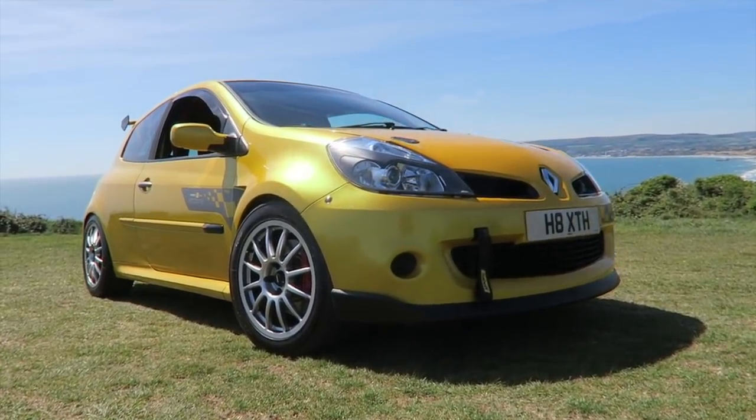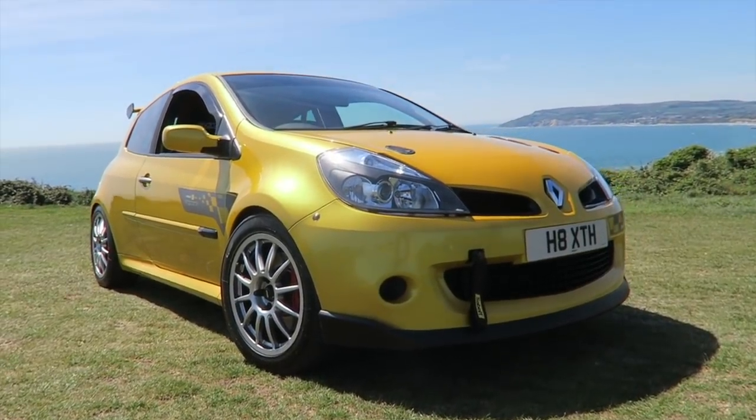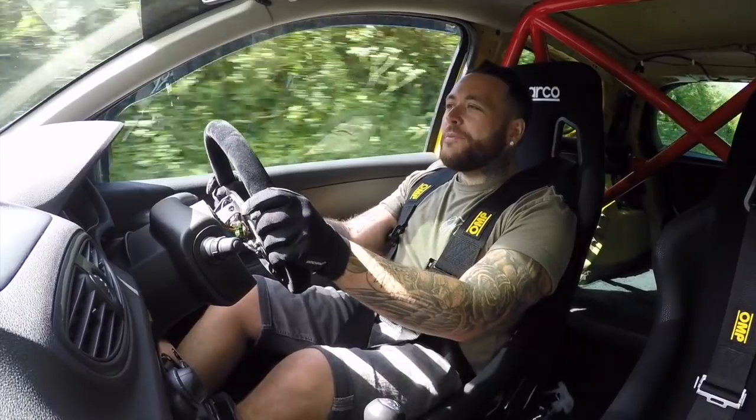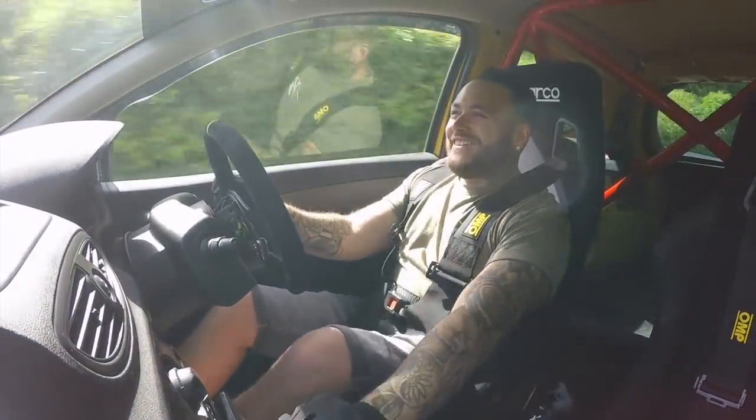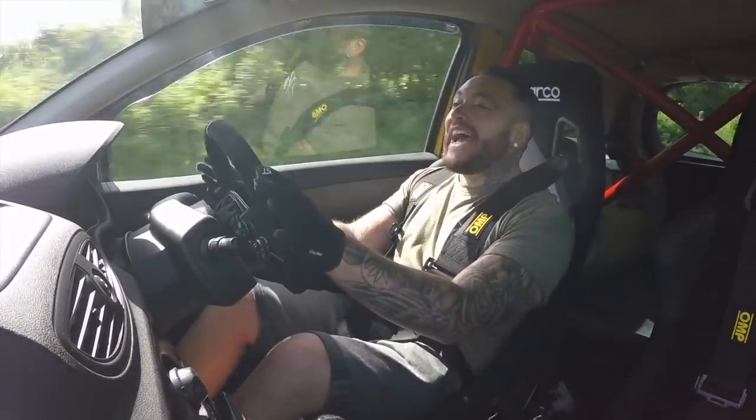R27, but as you can hear from the exhaust note and from the flutters coming from the front, this isn't standard. It has the R26 Megane engine in it.